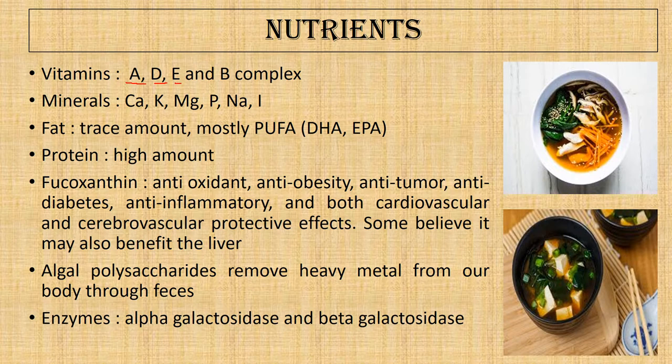Vitamin E, we know, is a very good antioxidant. Then vitamin B complex, which is made up of various types of vitamins, that is vitamin B1 or thiamine, vitamin B2 riboflavin, vitamin B3 niacin, vitamin B5 pantothenic acid, vitamin B6 pyridoxine, vitamin B7 biotin, vitamin B9 folate, and vitamin B12 cobalamin.